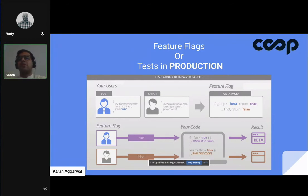That's where feature flags come in, because you can feed in information and know which feature flag is working and which feature flag is not. And the best part about it is that you can turn on feature flags selectively.